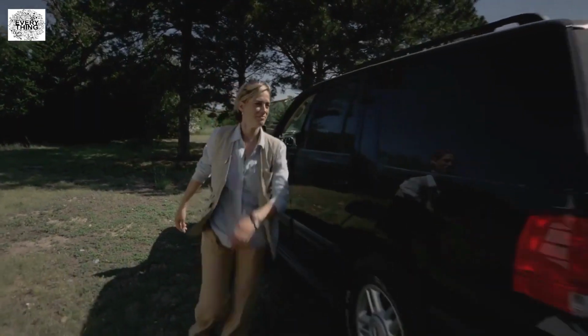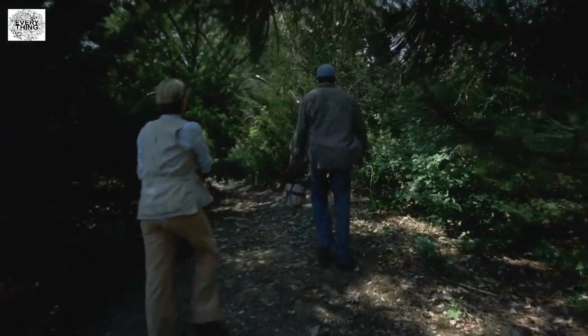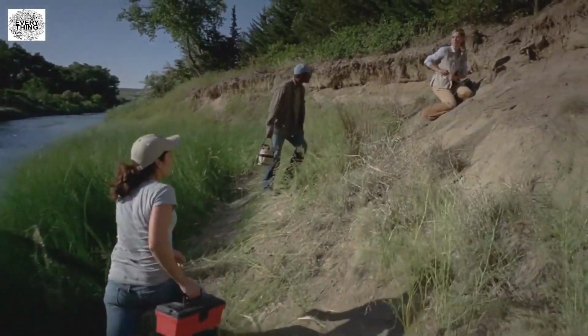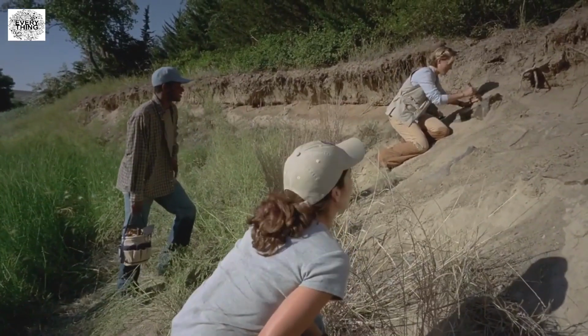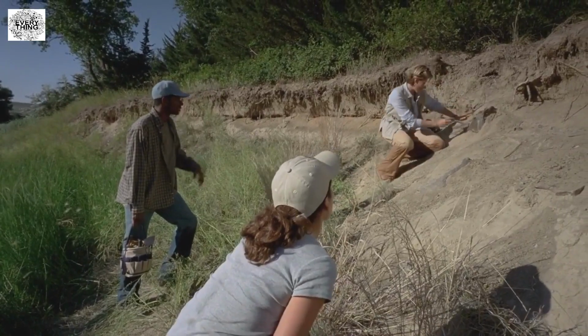Grab your tools. Rain washed some of the chalk away and exposed it. This is great. Okay. They recognize it as something special.